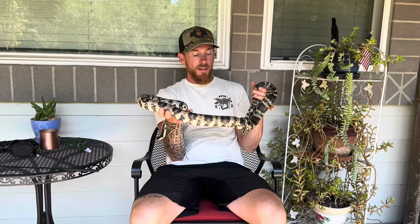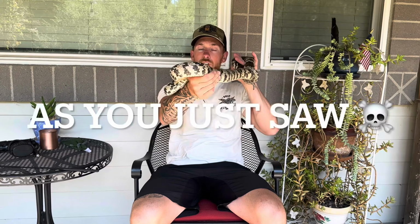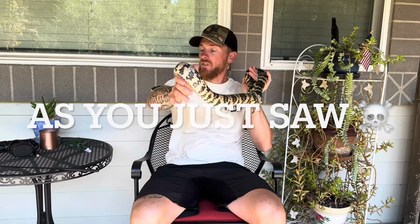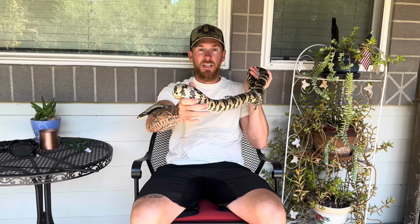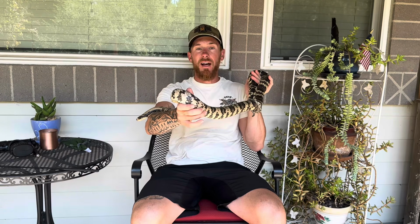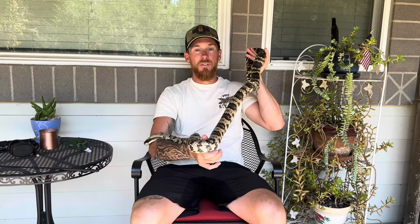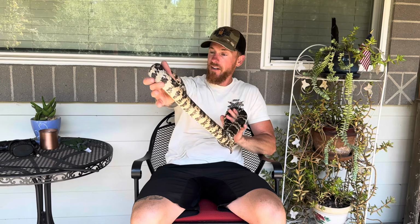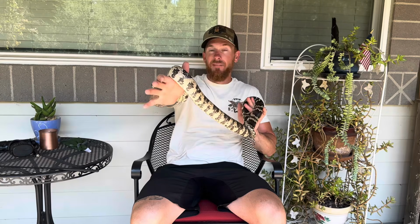So you better watch out, because these snakes are extremely fast. I mean, faster than you can even imagine. They can clear a 4-foot cage in the blink of an eye and fully launch their whole body out of the cage in no time flat. They will seriously shock you how fast they are. They're very athletic, agile, and very fast.